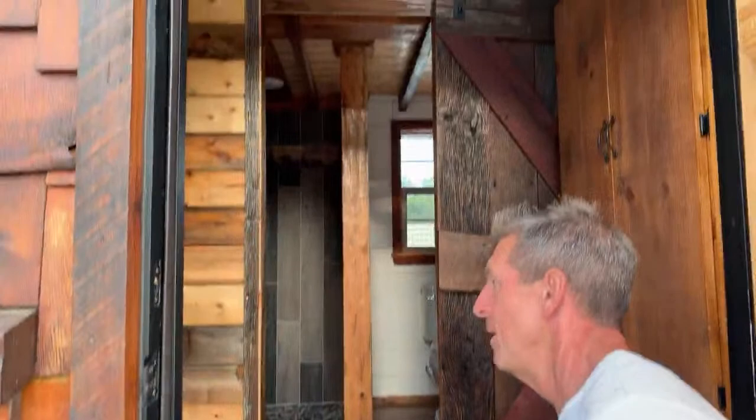You've got the squeak. Oh my goodness. It's got a murphy bed. It's got a tiled shower. Oh my God, it's beautiful.